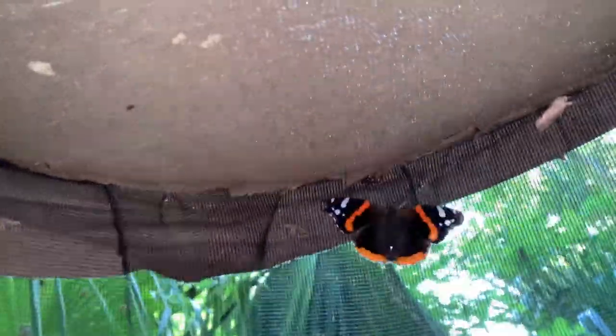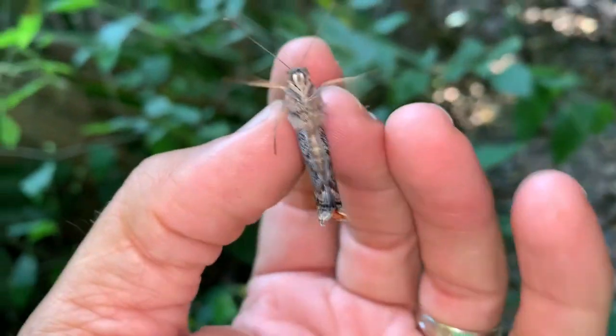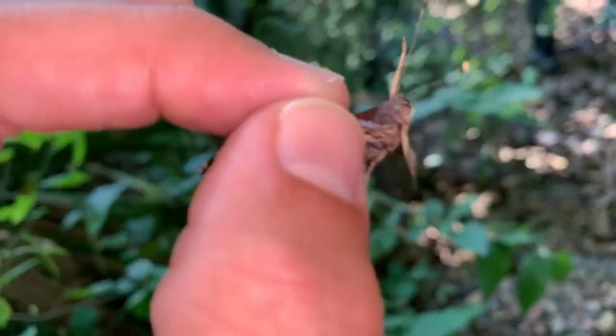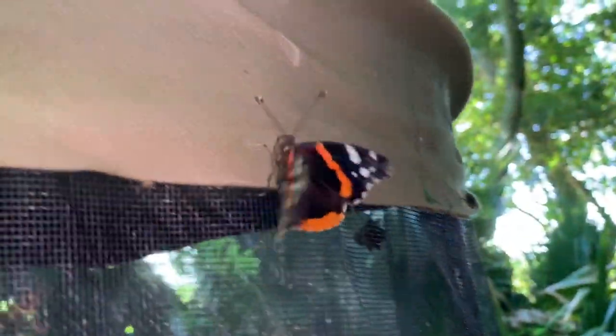This red admiral is the only butterfly in this trap. It's a common butterfly. I wonder if it's a male or female. Let's see. Okay, I believe this is also a male. So we've got two butterfly species. This is a Red Admiral, Vanessa atalanta, and I'm really hoping to get some female specimens so I can get eggs, but so far I'm just gonna let him go. It's a cool bug. Bye-bye. There he goes. All right, butterfly number two is gone.